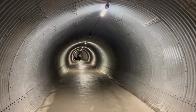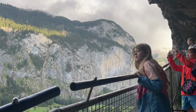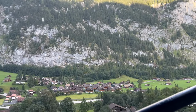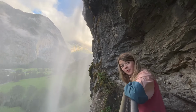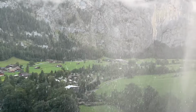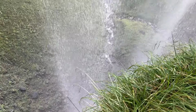We thought we were at the top, but there's a tunnel. Now or never. And then this is the backside of the water. Oh my god! The other way is down. Down. Just down. Very far. Whoa!